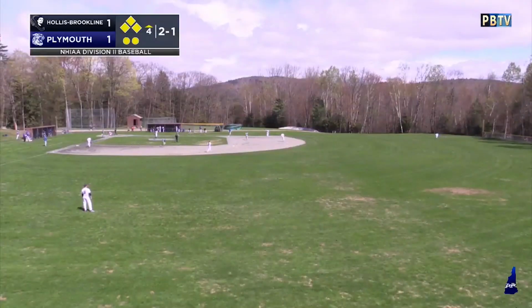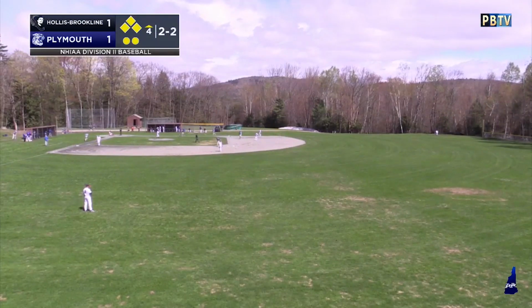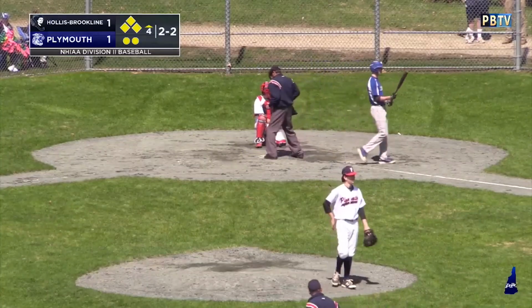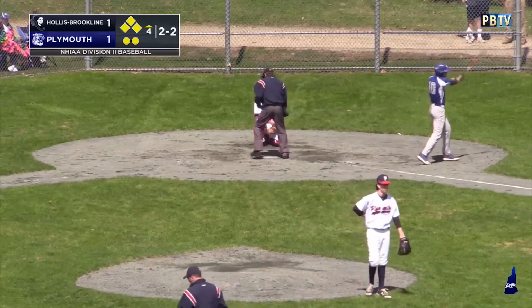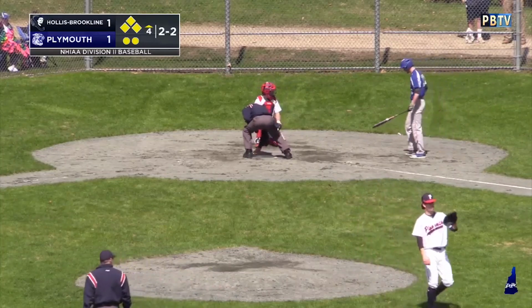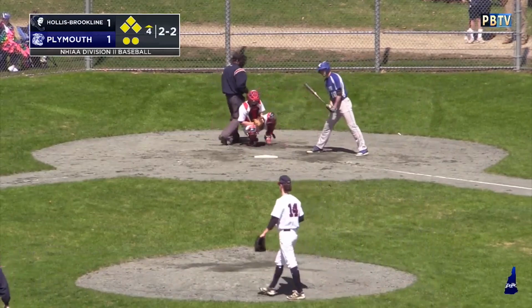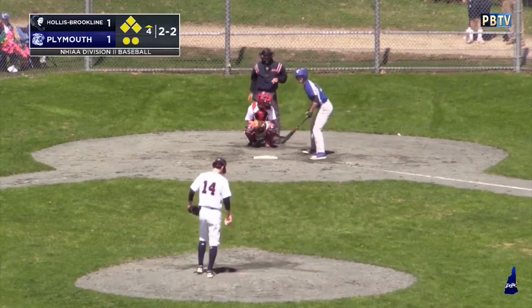It's a good poke. Pulls one. Looks like foul. Just foul. Another one that looked like it was right by the line. So 2-2 count here to Couture, you said it was? Kotu. 2-2 count, 2 outs. See if the Bobcats can just get that last out and get out of here with limited damage.